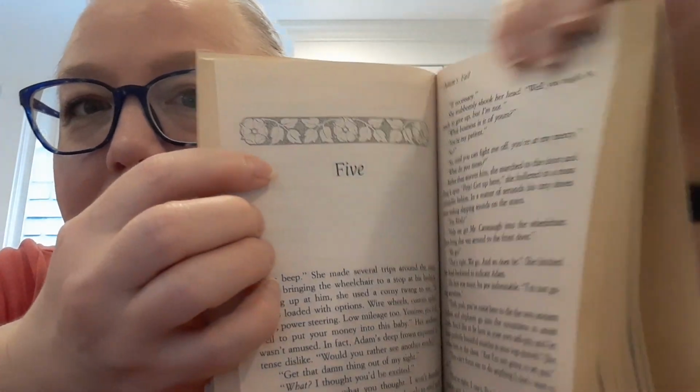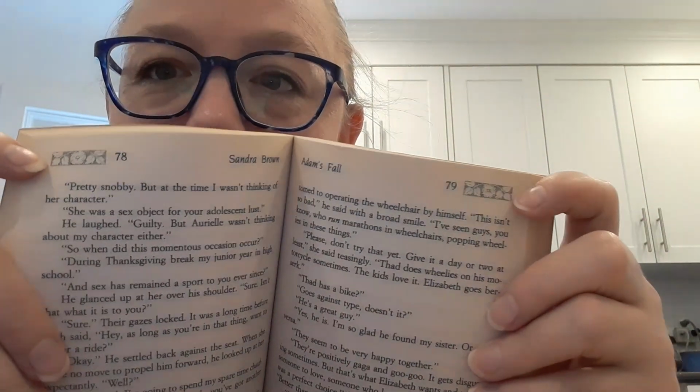I haven't read Sandra Brown before, but I do know that she is one of the favorite authors of Nicole from Who Picked This Book. So when I saw this at the store, I thought I would give it a shot. Although I've read the back and the story sounds a little tense. But it's under 200 pages. Oh my God, look at the title page. The chapter titles have these flowers, and it's also on the edges of the pages. I've never seen that before.